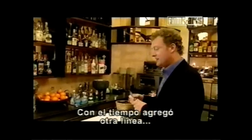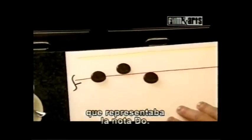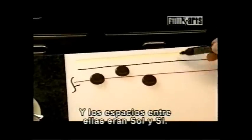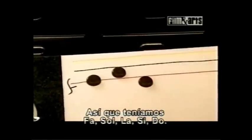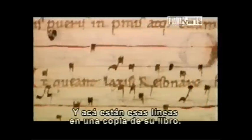Eventually, he added another line in fetching yellow above it, which represented the note C, and a third line between the two which represented the note A, and the spaces between them were G and B. So you had F, G, A, B, C. And here are those lines copied out in a copy of his book, Micrologus.